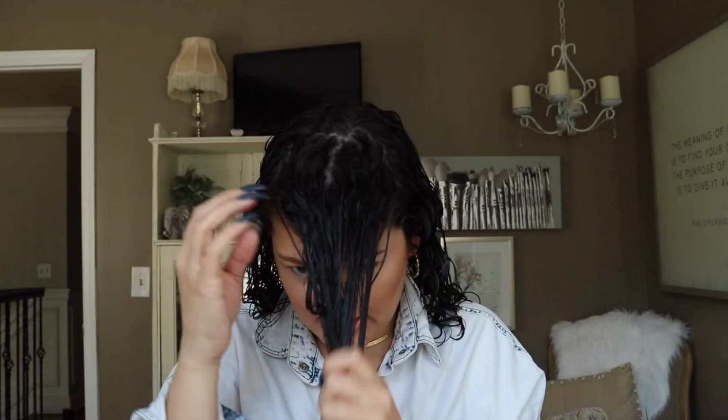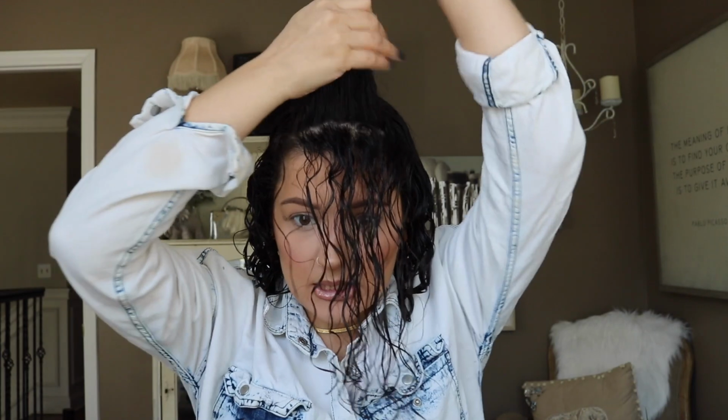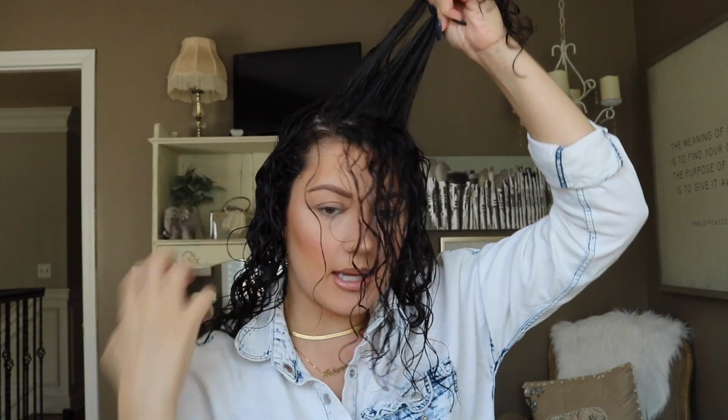Okay guys, so when I get to the front of my head, I'm gonna section it into 2 sections like this. And the reason why I do it this way is this is gonna help me with volume rather than sectioning it in the middle and just styling each side this way. That's not really gonna help me with volume because I'm styling my hair down. So I'm gonna actually style my hair upwards to help with volume in the front.